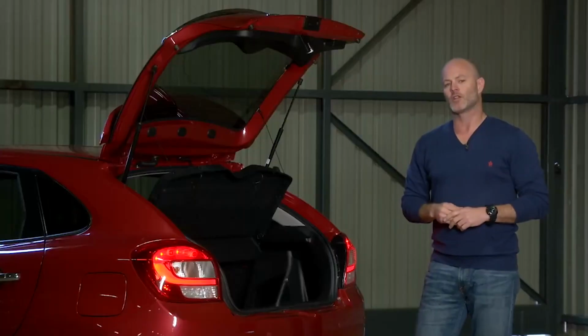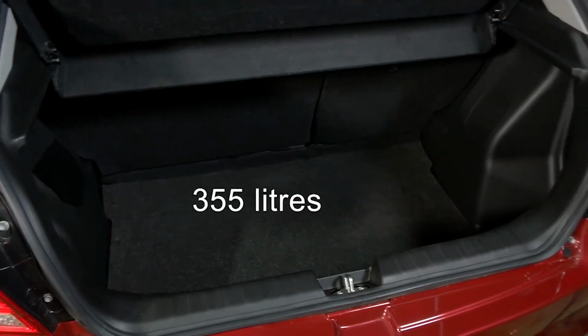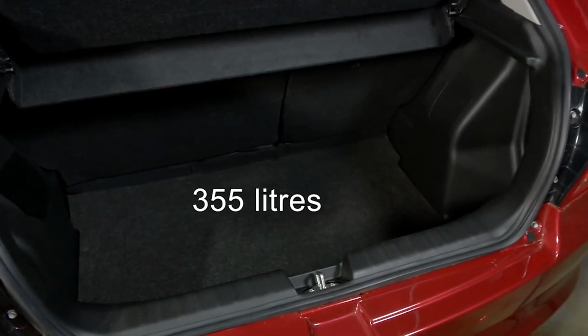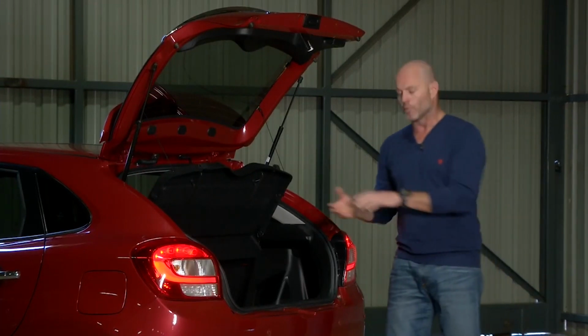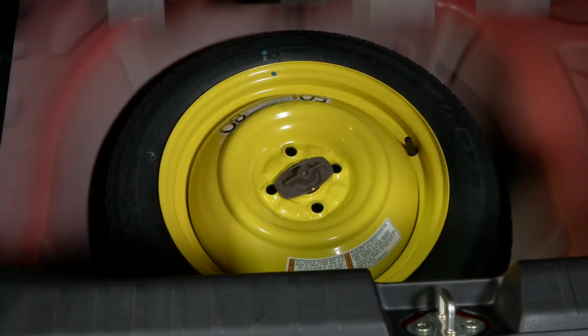But this for me is where the Starlet really shines. Class-leading boot capacity at 355 litres. That is bigger than Volkswagen's Polo at 351 litres. The boot is really deep, and that of course is helped because you don't have a full-size spare, but a space saver.